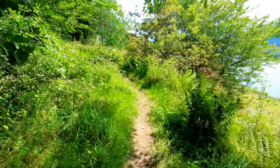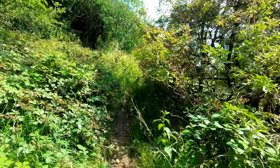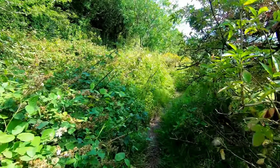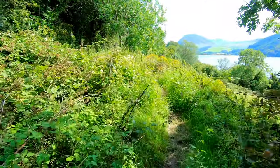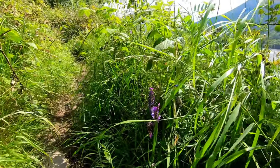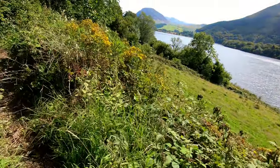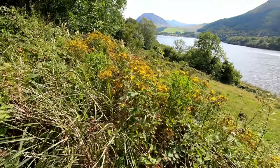Just coming up to the end of July and into August soon, tomorrow, so all the flowers and plants are all in full bloom. Had plenty of rain, nice colours to go through as you wander and walk along this pathway.